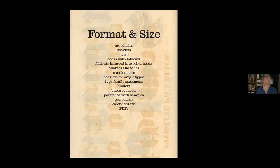And as books got bigger, type founders began to realize that to wait a year or two to make a new book meant they wouldn't be able to tell people about their latest typefaces, so they began to issue sheets and supplements. Some of these ended up getting bound into specimen books, and others remained loose.